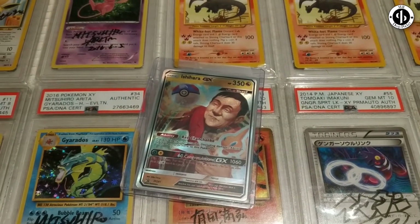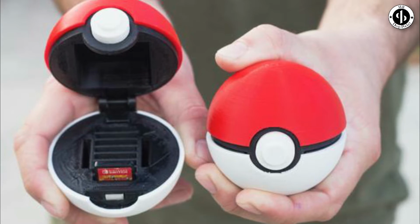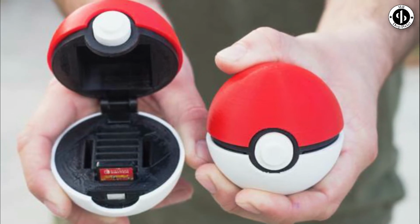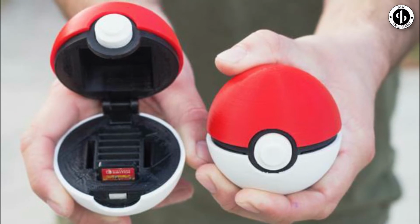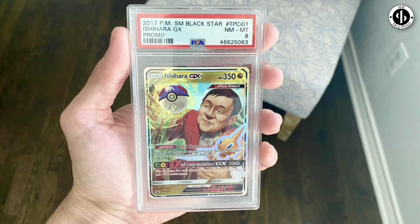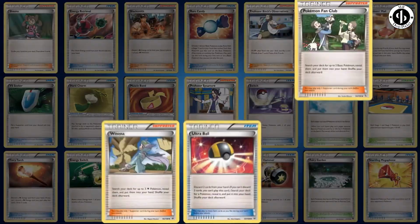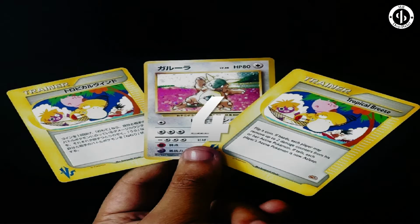For Tsunekazu Ishihara, the CEO of Pokemon International. It is unlike any card in presence, portraying the Pokeboss himself, attaining the Master Ball and captioning a special congratulations attack to celebrate his 60th birthday. And at auction, this card was sold for $12,900 in April 2019, and a Mint 10 version of it sold for $50,000 in July 2020. Isn't it cool?